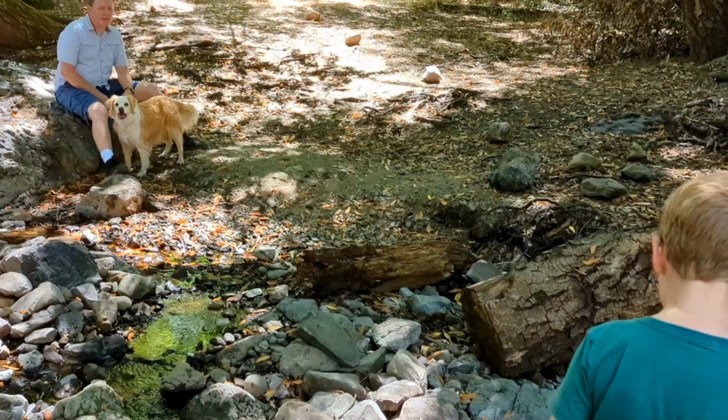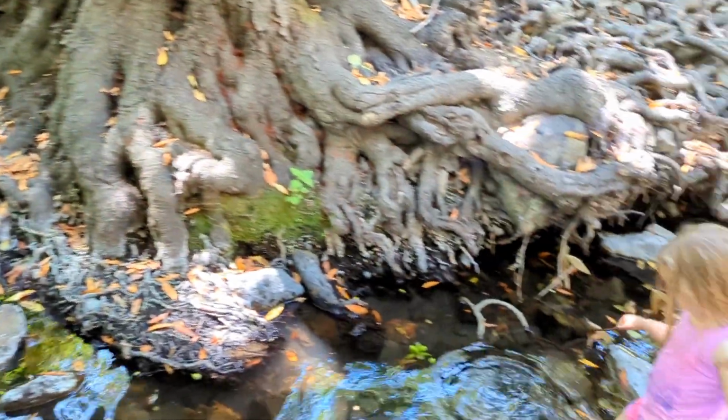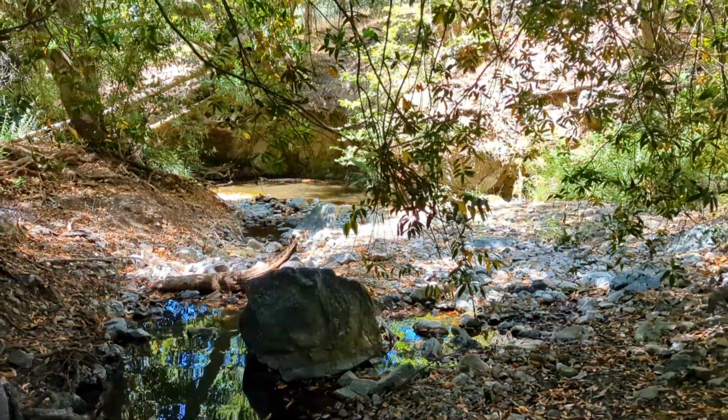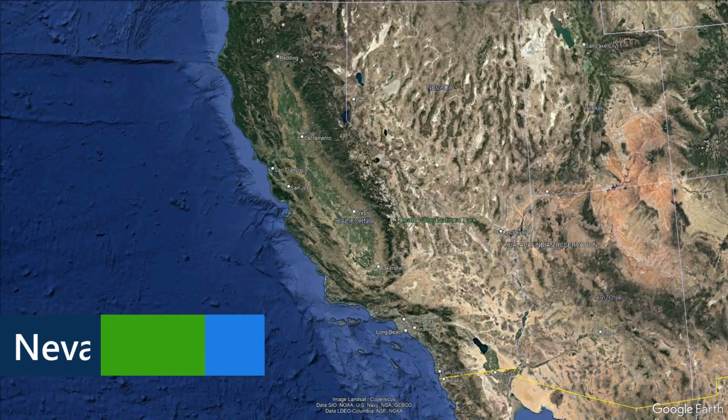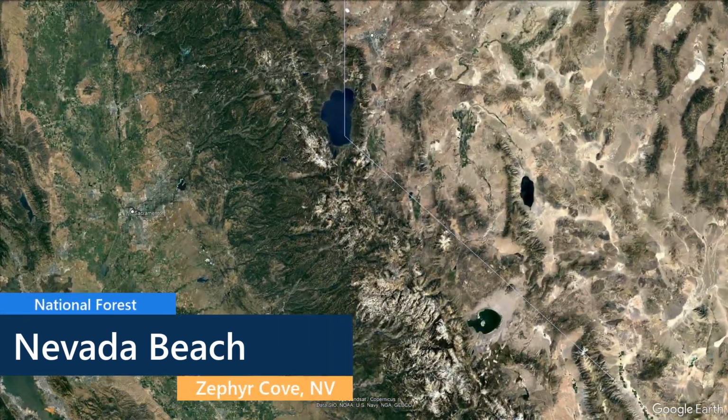But the premium sites there are amazing. They are very large and very private, which is not always easy to find in a California state park. The next honorable mention is Nevada Beach in Zephyr Cove, Nevada.